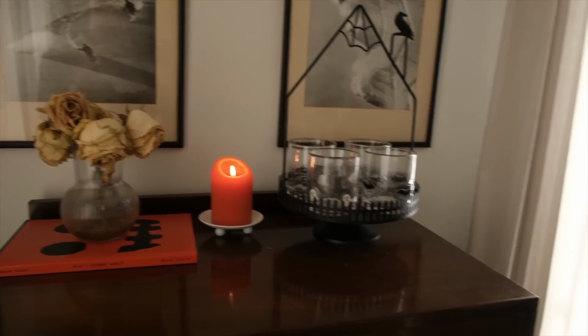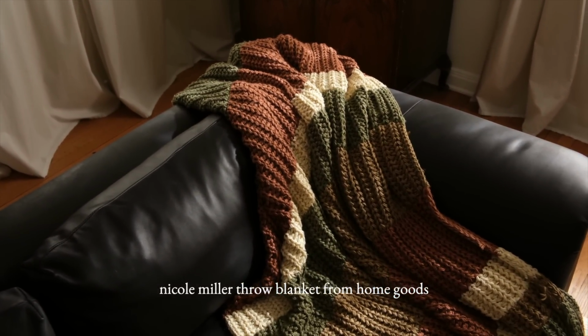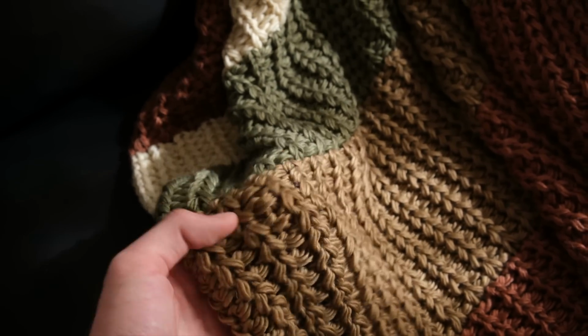So moving right along, I have this blanket that I picked up from Home Goods, I want to say. Not too much to say about it. It's super comfortable. It's like a really nice, soft material, and just how chunky it is, like looks great for the season.